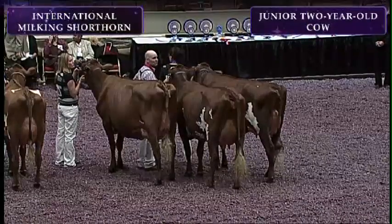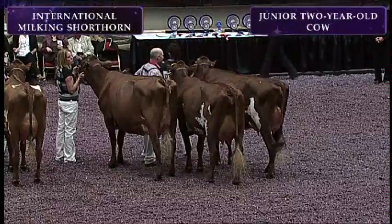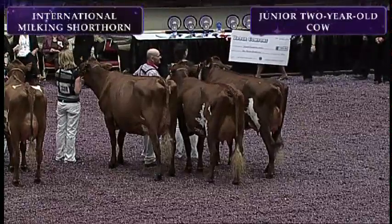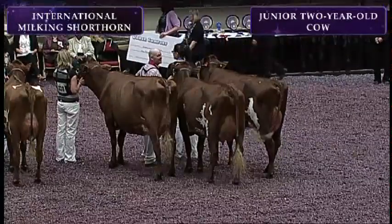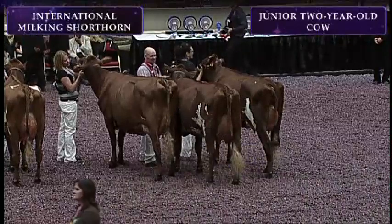Our bred and owned winner is entry 1337, GMC Red Reuben Passion, exhibited by Justin John Clark of GMC Farm, Cornish Flat, New Hampshire. In our open show, our third place entry is entry 1330, Cherrywood K.